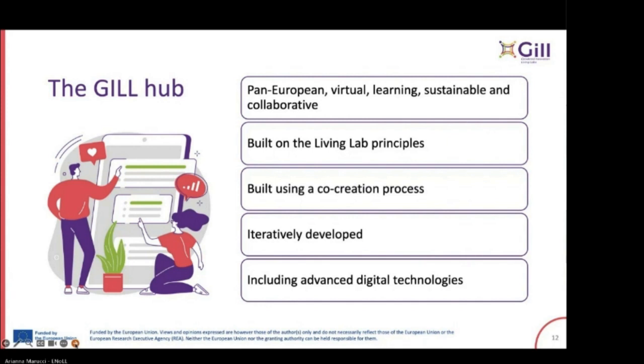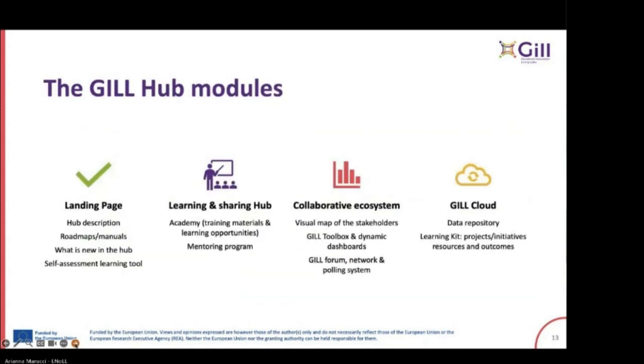In the next slide, you see here what the modules of GILL are. We're going to have, of course, a landing page where you can find roadmaps, manuals, what's in the hub, but also a self-assessment learning tool to check what you need in terms of learning. In the Learning and Sharing Hub, there will be an academy with different training materials. The previous webinar we have developed and this workshop, as you see, are recorded because we are also going to bring into the platform, to upload there, the results of these capacity building initiatives.